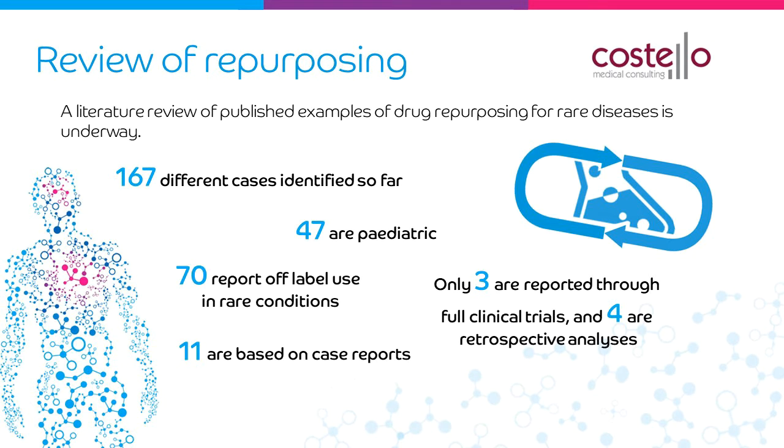We've done recently a review of drug repurposing. This is something that's ongoing, trying to see how much of this is currently being used in the rare disease space. Our perception is happening a lot. What we've found so far is 167 different cases, different examples of rare diseases paired with a new repurposed drug, which is a really encouraging sign.